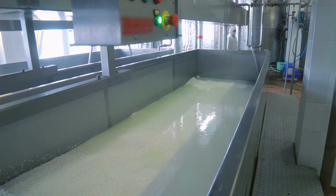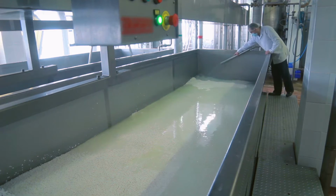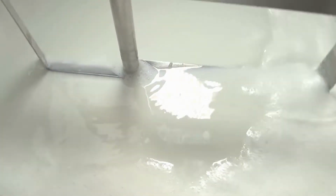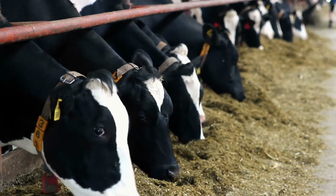Dairying is a branch of agriculture that encompasses the breeding, raising, and utilization of dairy animals, primarily cows, for the production of milk and the various dairy products processed from it. Milk for human consumption is produced primarily by the cow and the water buffalo.